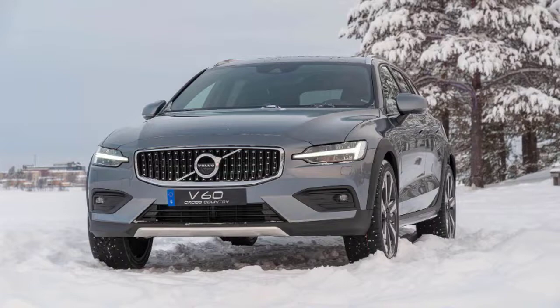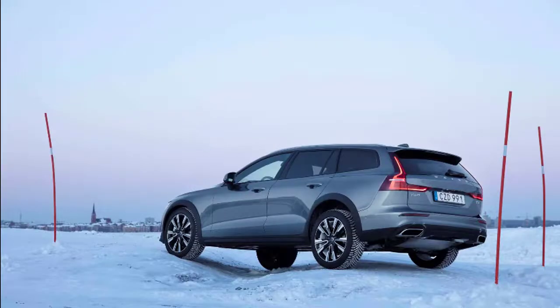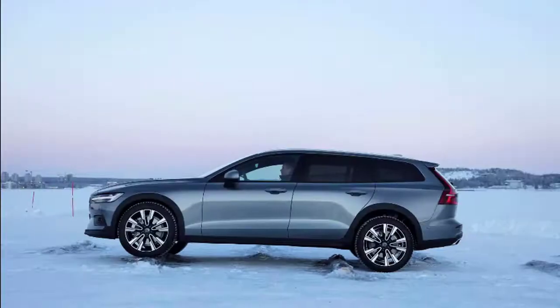The V60cc's we drove on the paved roads and snow-covered trails of Luleå were nearly fully loaded T5 AWD examples, all fitted with 19-inch wheels wrapped in studded Michelin X-Ice North 4 winter tires. While the studded rubber made it difficult to get a real feel for the car's on-road manners, they didn't detract much from the overall experience aside from adding a bit of extra road noise.